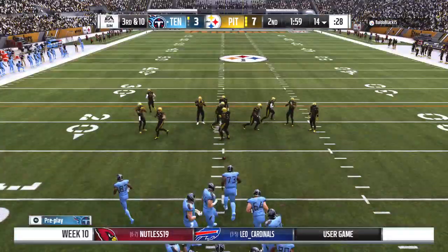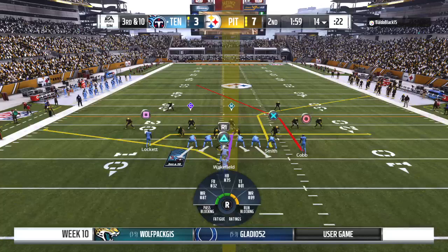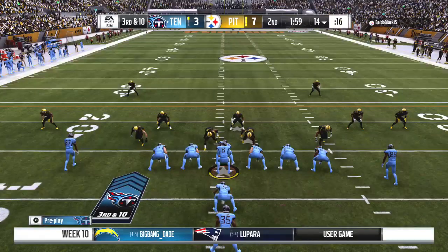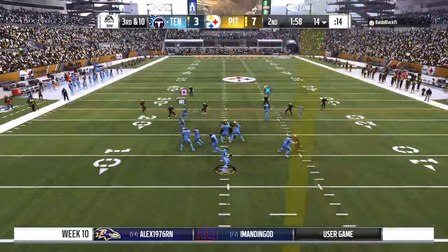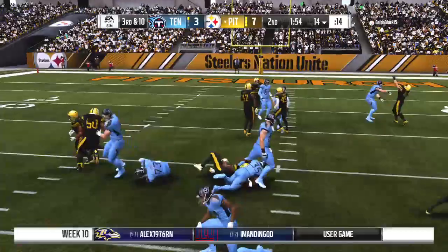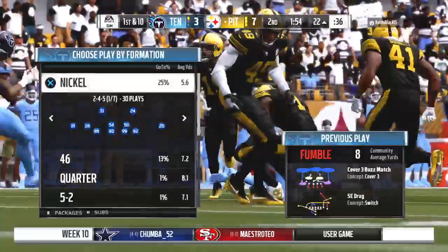The Titans on 3rd down. They've only converted once in 4 tries. This is 3rd and 10. Throwing is Mariota. And Lockett with a grab over the middle. And it's a fumble. And it's picked up by the Steelers. And they're going to take over right there at the 22-yard line.